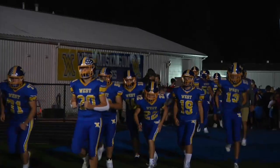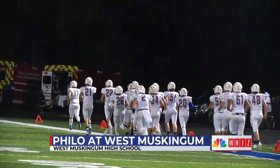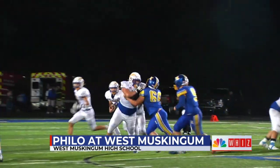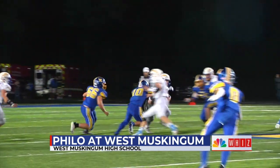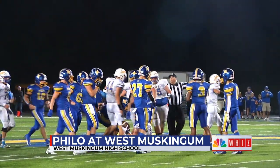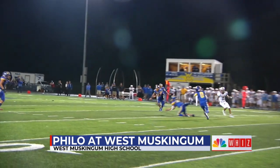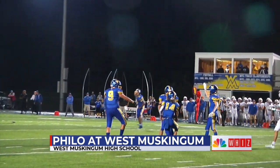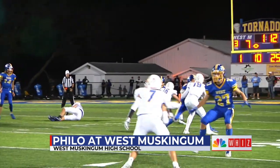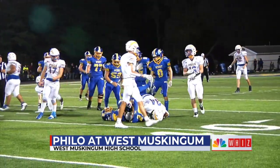All right, Dylan, we head to probably the most anticipated game of the night with the Tornadoes hosting the undefeated Philo Electrics. Start off in the third quarter with the Electrics down 7. Here they are getting a nice run by quarterback Talon Preston, and he lowers the shoulder at the end for a first down. But it was all Tornadoes soon after that. Same drive, Preston back, and it's picked off by the other quarterback, Jake Anton. Next possession, it gives to Carter Winland, and he makes a nice move and makes a man miss for a nice 17-yard gain for the first down.